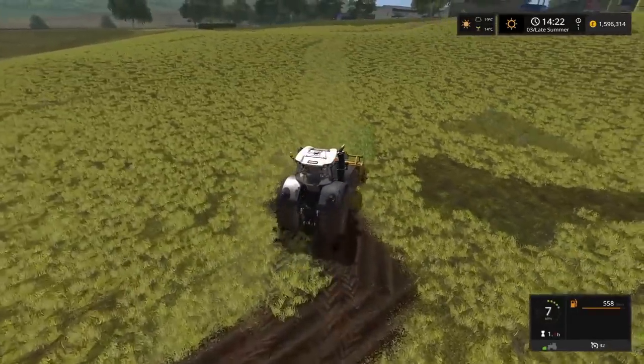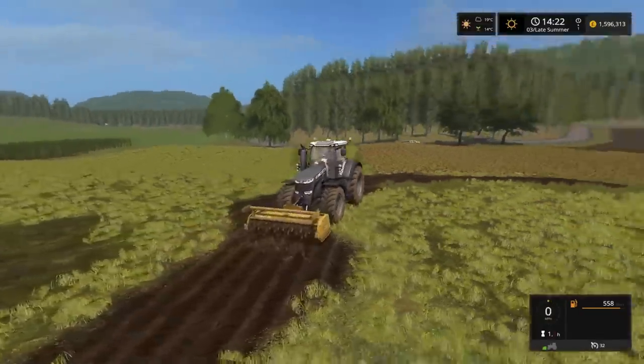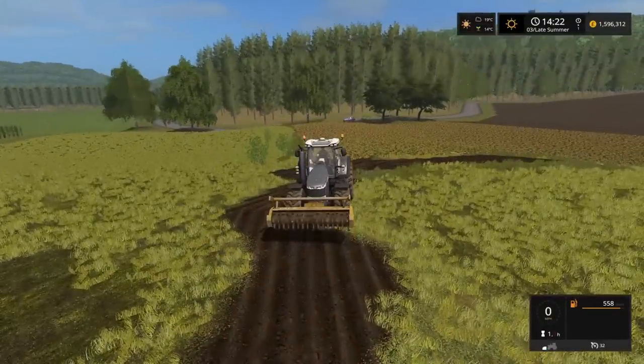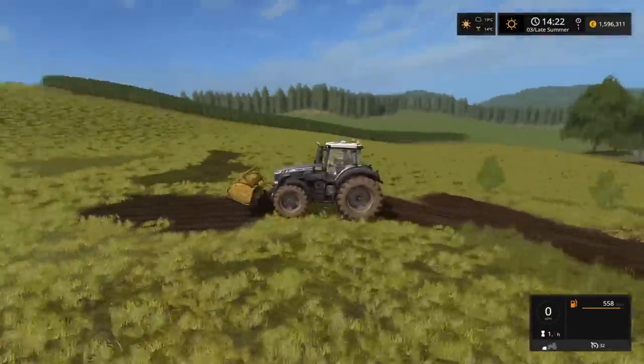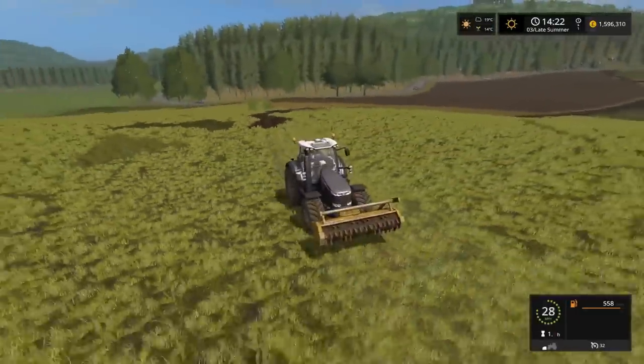I think this is where the fence line was, isn't it? I think that's why there's bushes here. I believe there's a fence there. Okay, right. That is that done now. So that can go back down into the seeder, get grass in that.